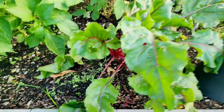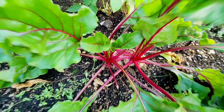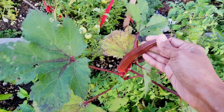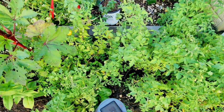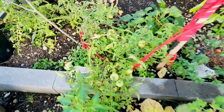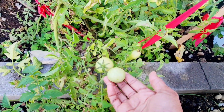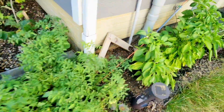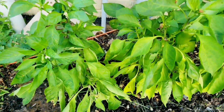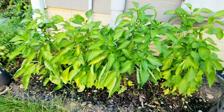And this is radish. You can see there are big radishes out there. And this is okra plant, but it's red okra. These are all local tomato plants. So I got this seed from a friend. These are local Indian variety and they taste very good. And I have some more peppers here. I did get a lot of peppers from these plants, though they look tiny.